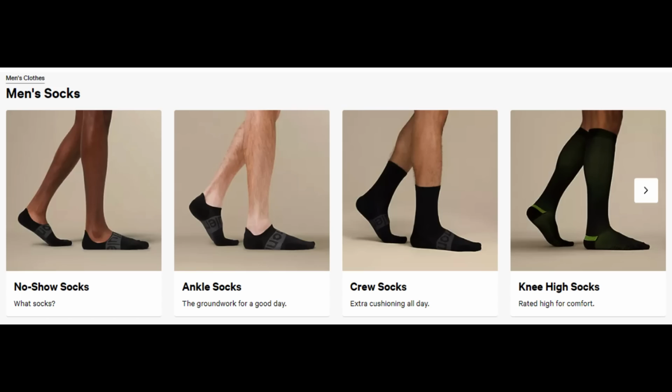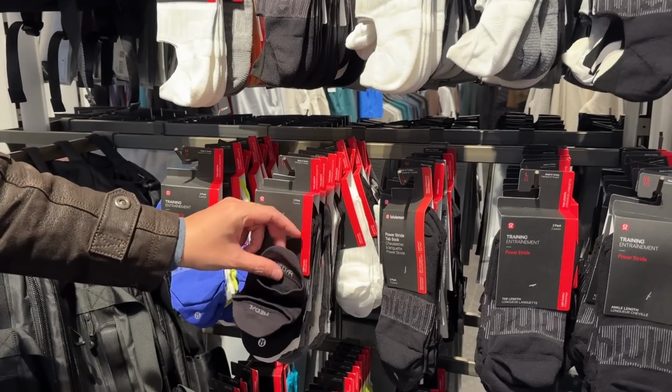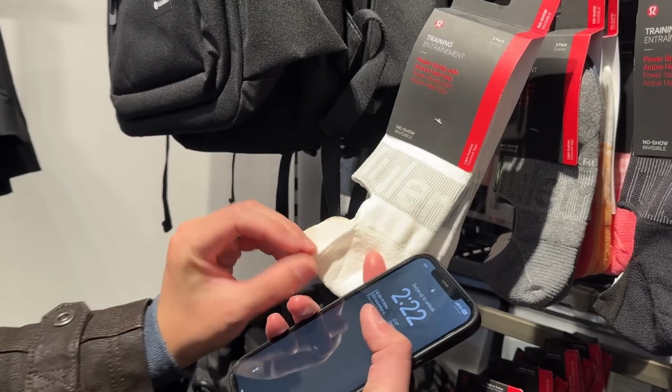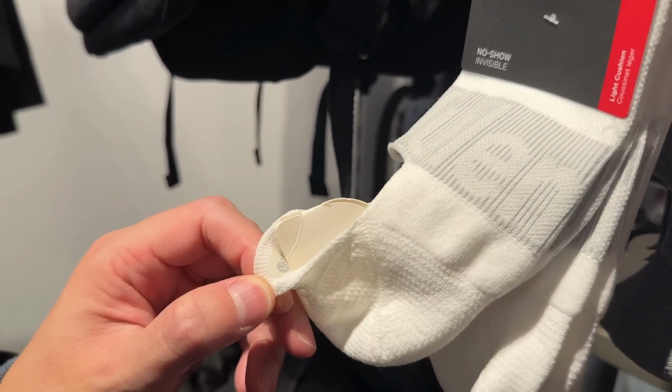Another Lulu item that my husband loves is their socks, especially the ankle ones. He buys them in the multi-pack because he loves them so much. And here he's showing me how they have rubber in the back so they're anti-slip.